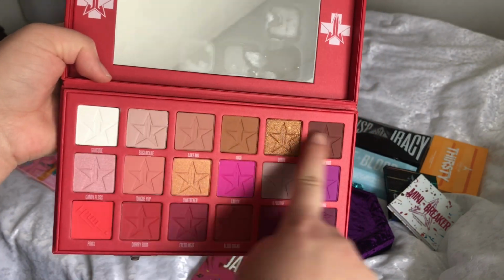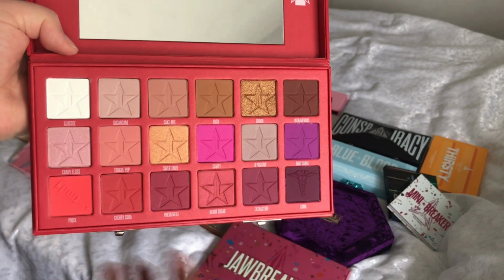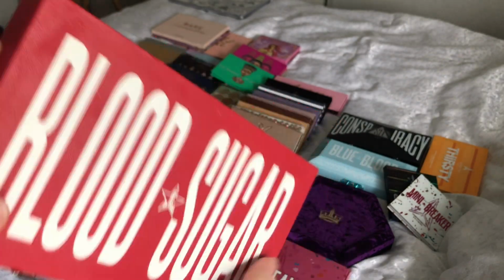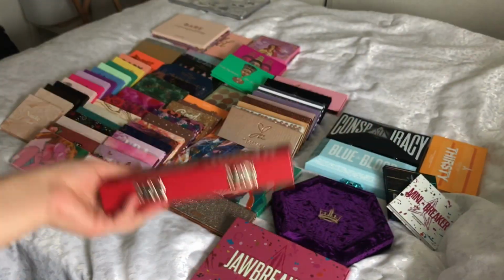There's a really great row of neutrals on the top. I just touched that, whoops. And then it has fun colors down here to play with, but I just really don't reach for it. Again, not gonna get rid of it, just saying that this might be a possible declutter in the future if I really don't start using it.